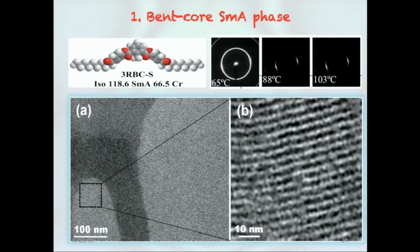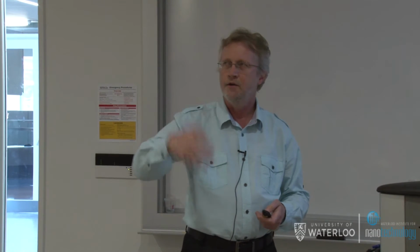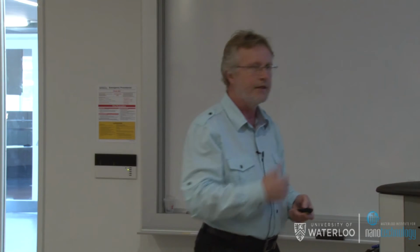If you have one peak, it means that your distribution is like sinusoidal. But still, you can see quite visible darker and brighter areas. Actually, the resolution is about 0.7 nanometer. We almost see the molecules. We are working on some mathematical algorithm to make it more precise.